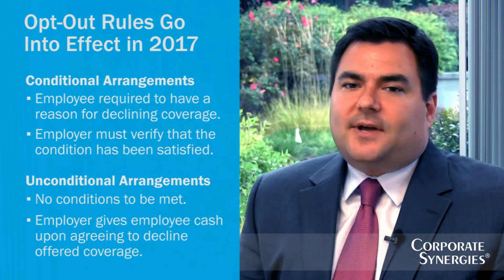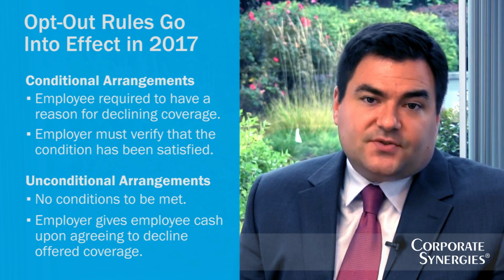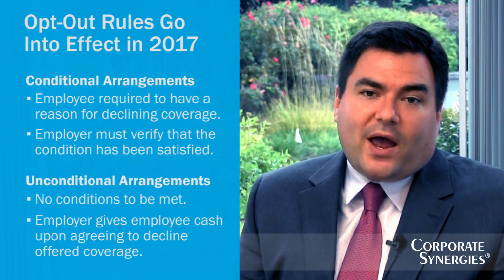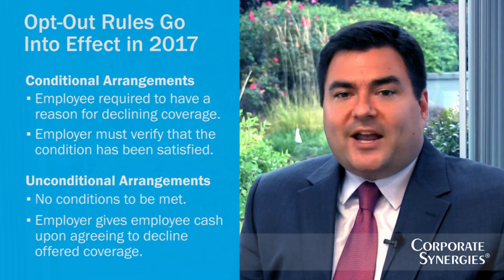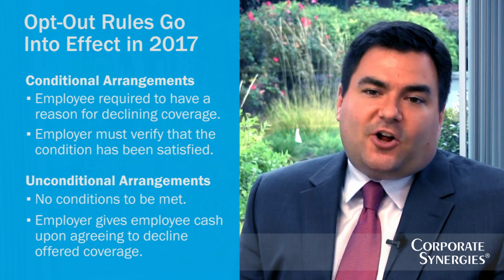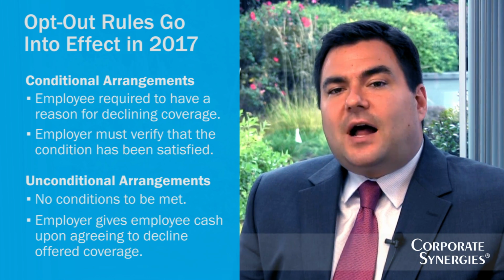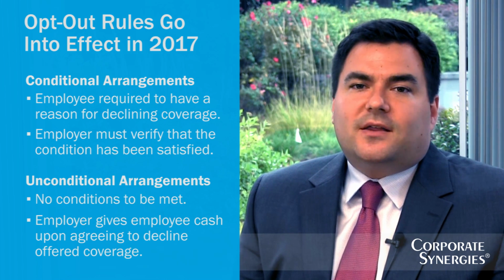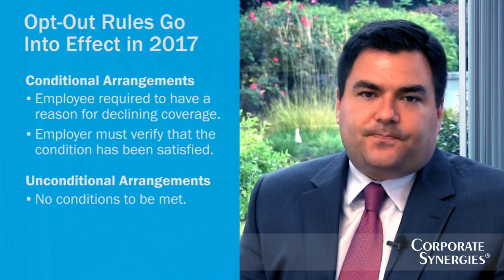Generally, conditional opt-out arrangements require employees to have a reason for declining the employer's coverage. As part of these, the employer has to generally verify in some way that the condition has been satisfied. So, for example, an arrangement requiring an employee to submit to the employer proof that he's eligible for coverage under his spouse's plan. By contrast, unconditional opt-out arrangements do not have any such conditions. In these types, for example, the employer just gives the employee cash upon the employee agreeing to decline coverage.